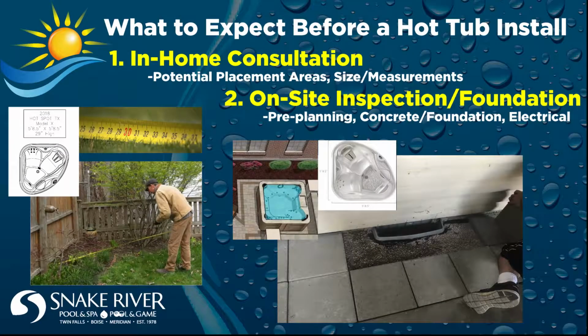First, an in-home consultation and/or on-site inspection will be scheduled with the Snake River Pool and Spa professional, where they thoroughly assess the patio or intended hot tub space. They take the measurements, they discuss any pre-planning hot tub delivery requirements such as additional concrete or foundation needs, or even electrical requirements. In my family's case, we extended our concrete patio a few feet by placing patio pavers, and then we required a dedicated outside 110 volt for the Hot Spot TX model.